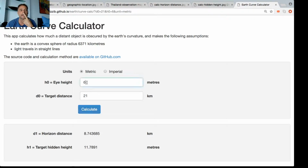But then, just out of curiosity, how far would you have to go in order to see the whole island? Let's see, if I went up to 34 meters, not quite. If I went up to 35 meters, yeah, now the hidden height is 0, and the distance to the horizon is close to 21 kilometers, and that's about how far those islands are from where I was.